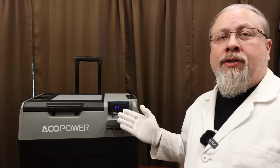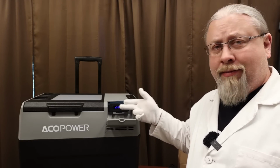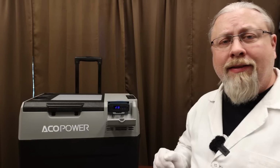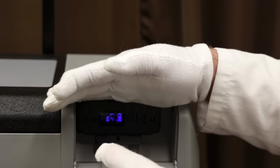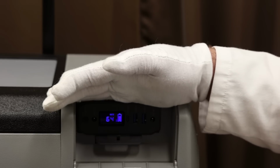All right, we're back. It's now 12 hours later. Let's see how we did. The results look pretty surprising. As you can see here, it says 64%. So it only used 36% of the battery to run for 12 hours.